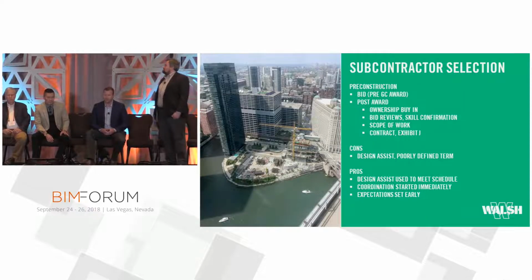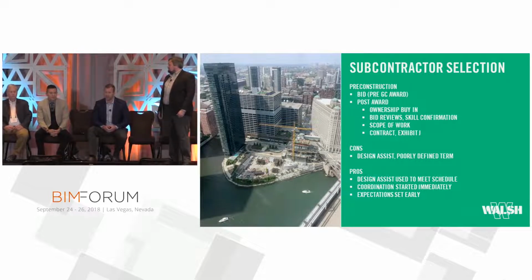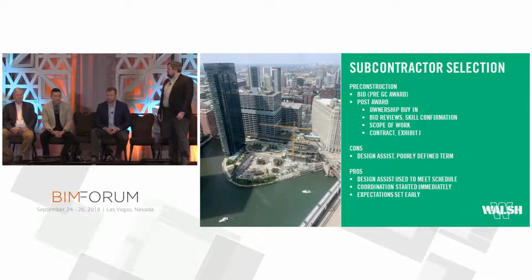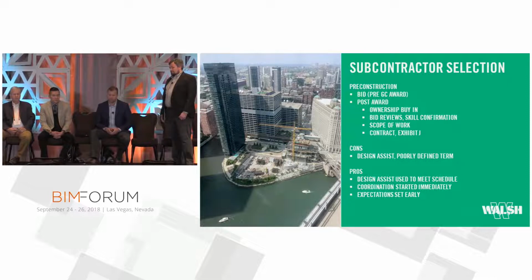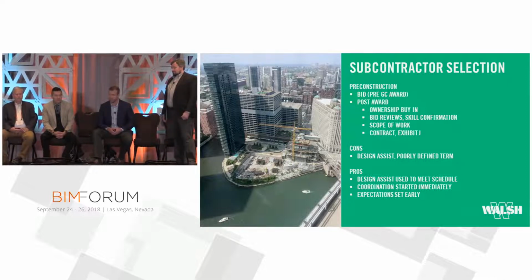So I think we could all agree that building a good team is important, and at Walsh, our company, we really pride ourselves in a collaborative approach. And so obviously subcontractor selection is a huge part of that approach. And it really starts in the pre-construction phase, and initially in the bid phase. And when I say bid, I'm saying before the GC is awarded.